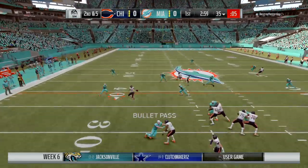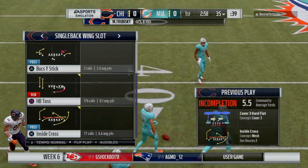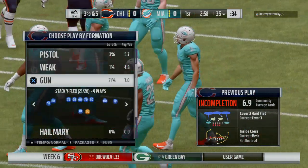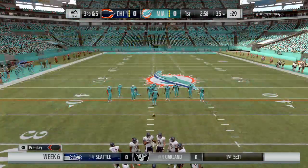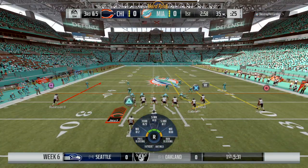On 2nd down, here's Trubisky. And the hit jarred loose. It's incomplete. You get a tight end like this, and you know he's used to dishing out punishment, but here, he's one that has to absorb the contact, and as a result, unable to hold on to the football. They come up now 3rd and 5 following the incomplete pass.